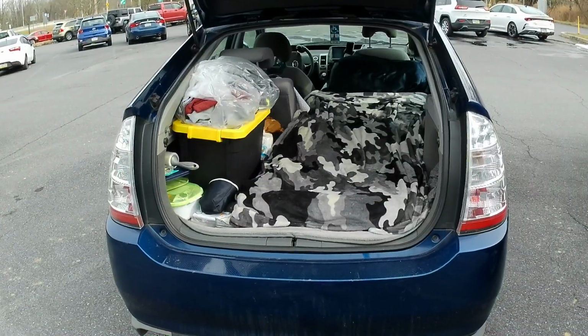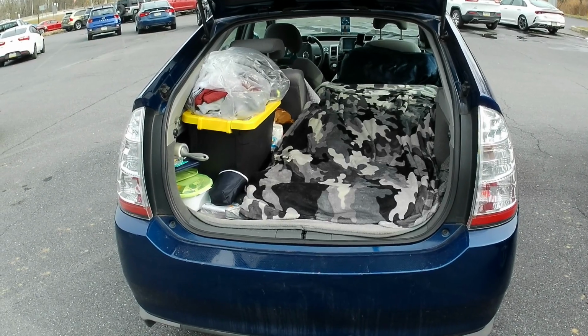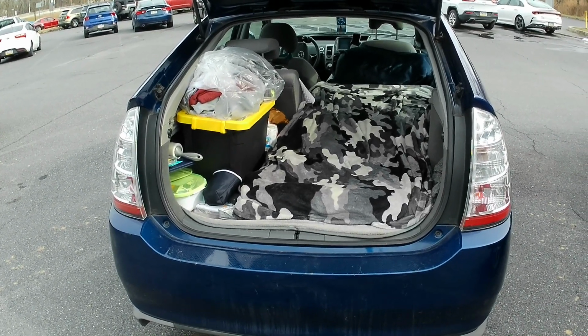So that's pretty much it, guys. I hope that's helpful. Let's get to the vehicle tour and we'll go from there. Okay, guys, that is the back of my Prius. As you could see, I guess that's the trunk area there, or the cargo area.